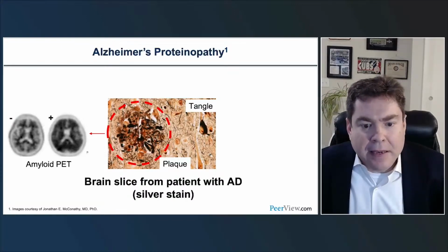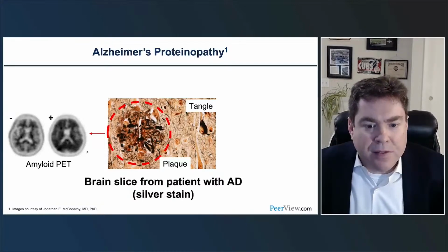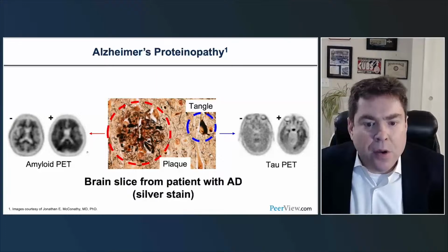Intraneuronal neurofibrillary tangles are composed of aggregated forms of hyperphosphorylated tau protein. And for the last 10 years or so, we have had a number of PET ligands, including one FDA-approved ligand that can detect and quantify these tangles in living patients. It's really the combination of plaques and tangles that defines the disease neuropathologically. And with PET imaging and other biomarkers, we can now detect these proteinopathies in living people.